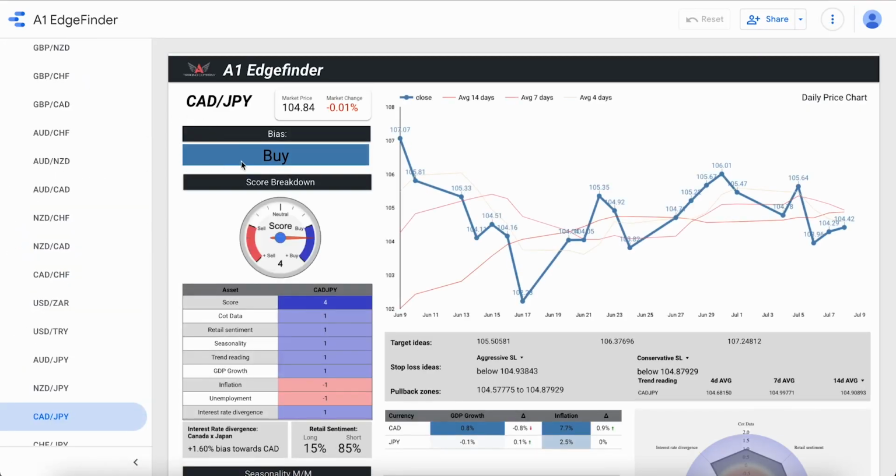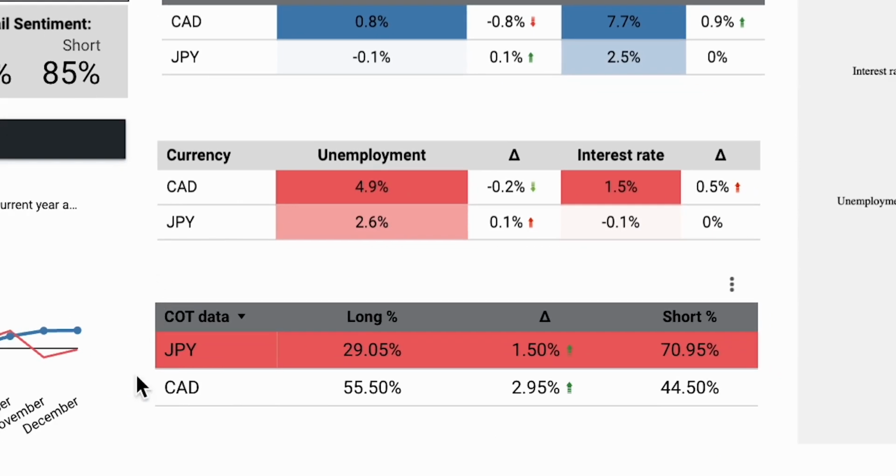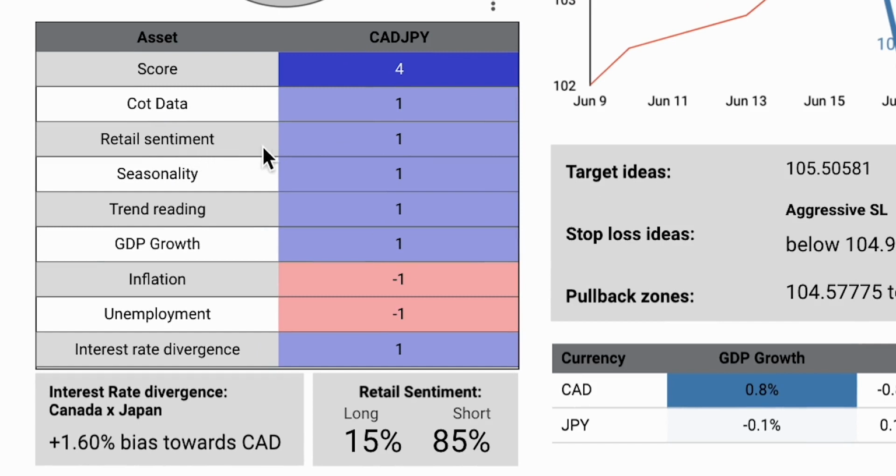So CAD JPY is here, and as we can see, we have a buy score of +4 that you can see here, as well as right here with lots of other things that we're about to get into. So again, buy score of 4, COT data or institutional data. If we scroll down just a little bit, we can see that here. So the yen at 29% long, 70% short, and the Canadian dollar at 55.5% long and 44.5% short. Okay. Retail sentiment +1, lots of +1s right here. Retail sentiment +1, you can see that here, 15% long and 85% short.